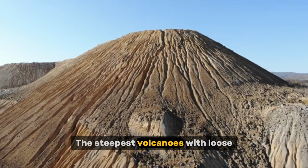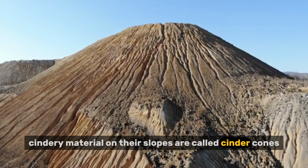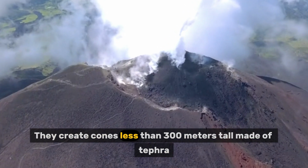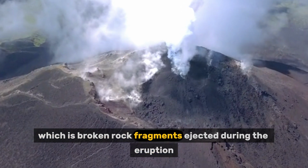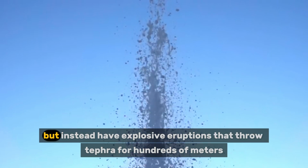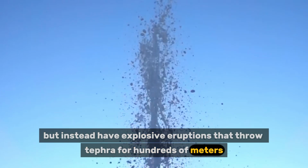The steepest volcanoes with loose, cindery material on their slopes are called cinder cones. Cinder cone eruptions are small and short-lived. They create cones less than 300 meters tall made of tephra, which is broken rock fragments ejected during the eruption. Cinder cones look like piles of rubble, and they tend to have a bowl-shaped crater at the top. Most of them don't have flowing lava, but instead have explosive eruptions that throw tephra for hundreds of meters.